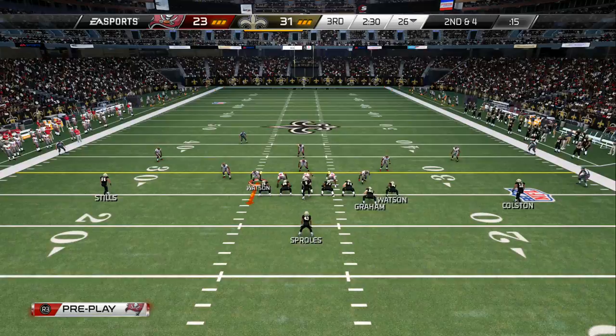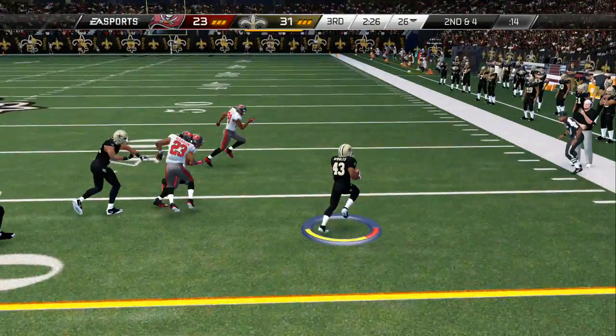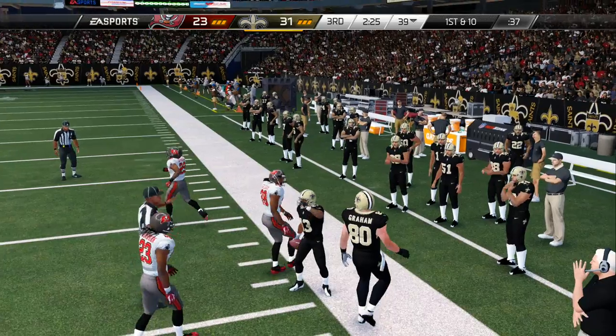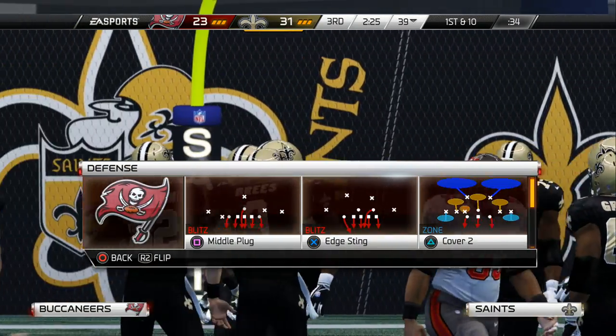Drew Brees has it under center. Second and four as they go ground here. Keep the momentum on your side. You got a lead here in the second half. Nice play that time. You pick up the first down. Let's see if you can take advantage of it.